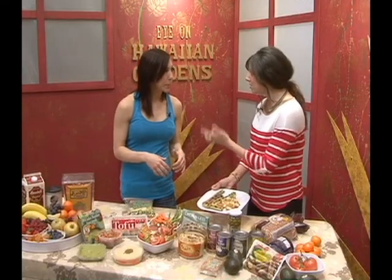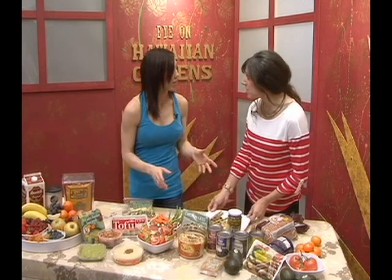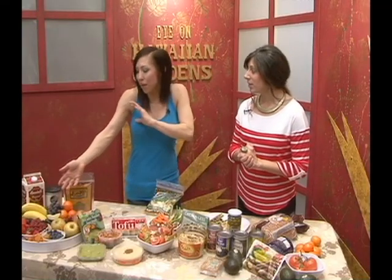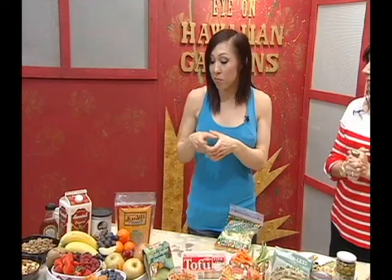Even at fast food places, haven't you seen? Yes. They have apple slices lately. No excuses. They sell it pre-cut for you, so you can't even say that you don't have time. Or even bananas. Bananas come with the peel on it, so you don't have to worry about anything. Take a little container of peanut butter. That's really great with peanut butter, or on whole wheat toast. Delicious. Great snack item.